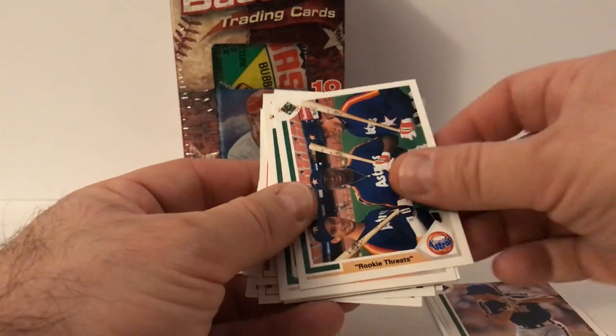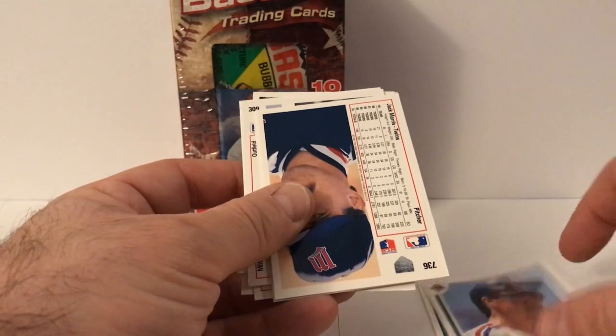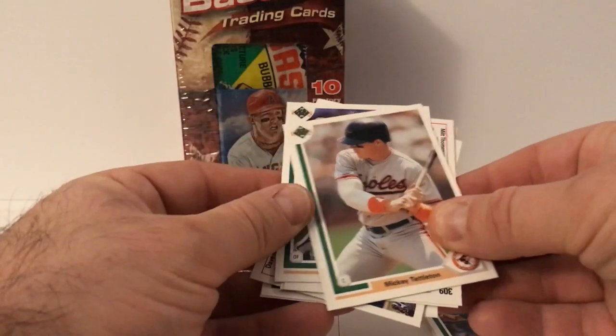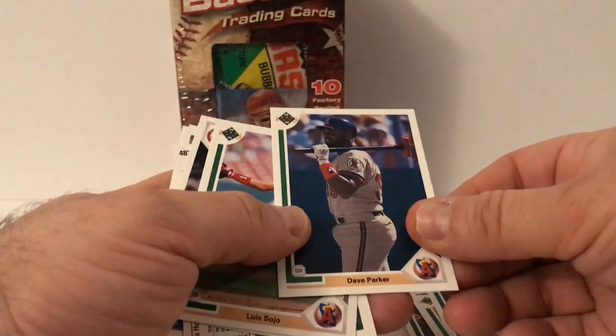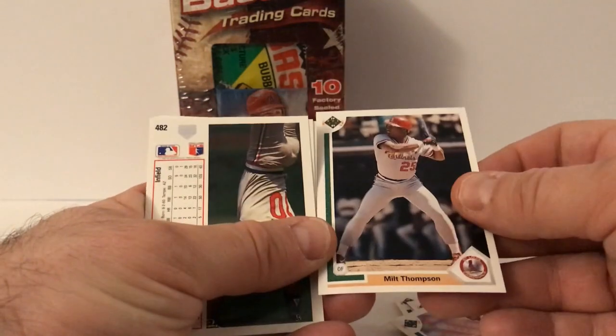Dave Magadan. Rookie Threats. Joel Skinner. Jack Morris, who's on the Twins. Mickey Tettleton. Kirk Gibson, who's on the Royals. Dave Parker on the Angels. Luis Salazar. Milt Thompson.